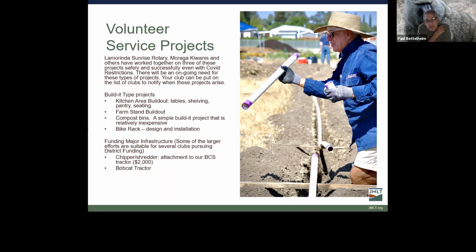I guess the strongest endorsement that I would give this project is that our clubs and our members probably got as much out of this project as the farm did. During COVID times, when it was hard to keep service organizations focused, this has been a lifesaver for our club. And the members just really thrived on their involvement out there.